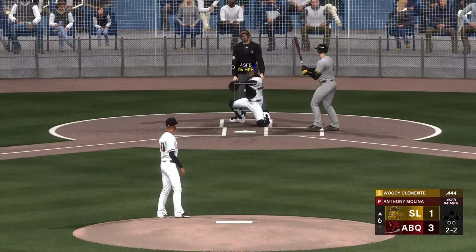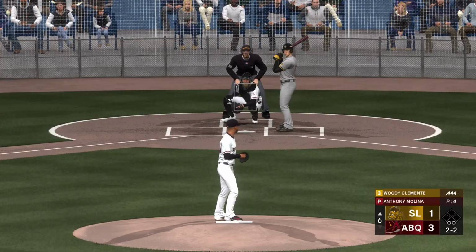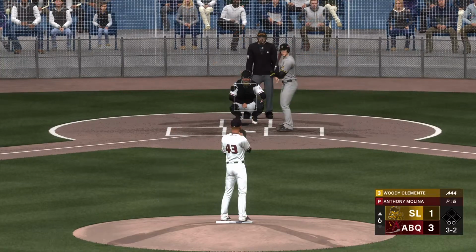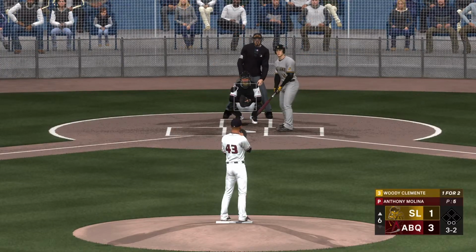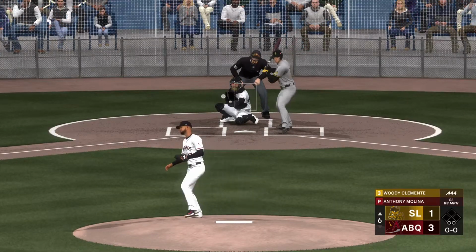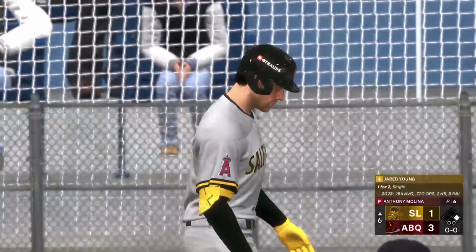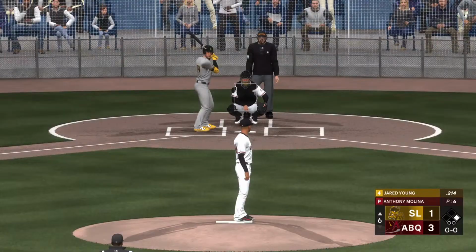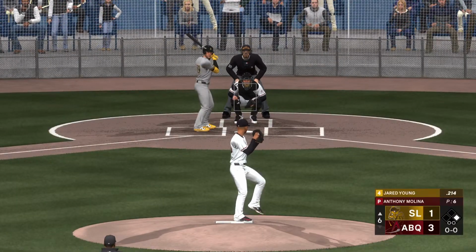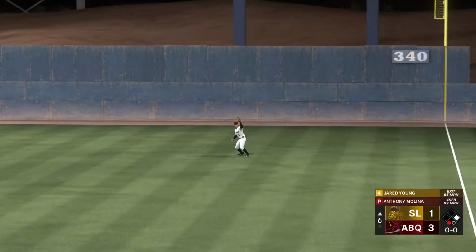One mistake could put them right in this thing. That one misses, and that's ball two. Full count. And that is going to bring the tying run to the plate. Jared Young, now the next to hit. Right fielder, Jared Young. Fly ball out to right. One away.